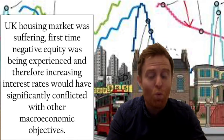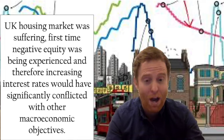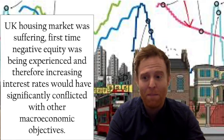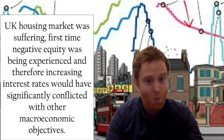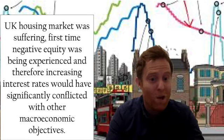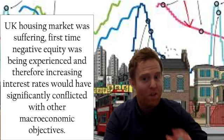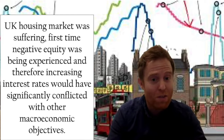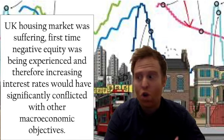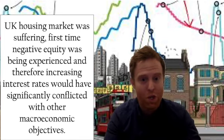And the worst possible thing that you could do when you've got a housing crisis is to increase interest rates. Because all of a sudden that means that mortgages are more expensive. That means the demand for mortgages will probably go down, which means the demand for housing will go down. And that will mean that the value of houses further plummet. And the UK did not want that. And that's one of the issues with having a managed or a fixed exchange rate, it does cause conflicts with your own macroeconomic objectives.